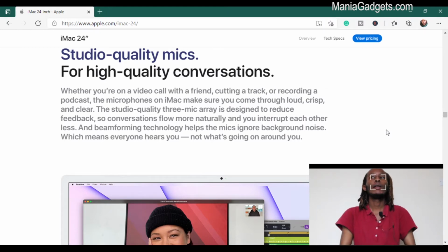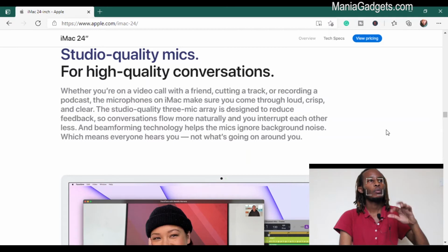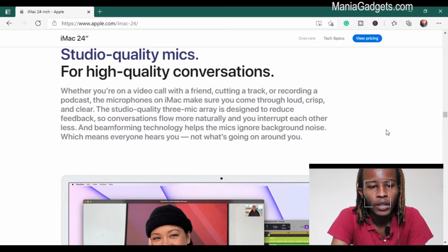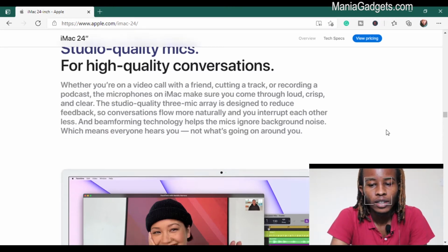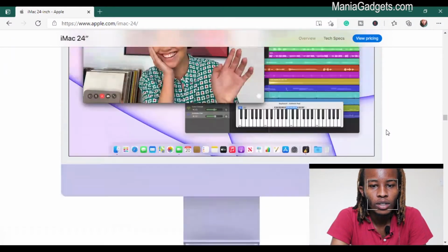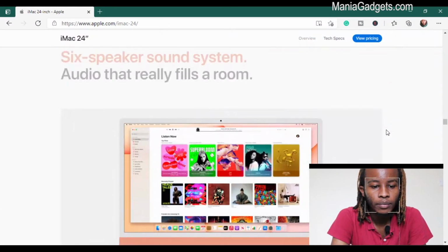And this is a problem because even with video conferencing, you never really know when to kind of, you shouldn't interrupt. Even if it's good etiquette not to interrupt, sometimes maybe two people are talking and interrupting each other, and this mic helps avoid that interrupting each other. Super awesome.